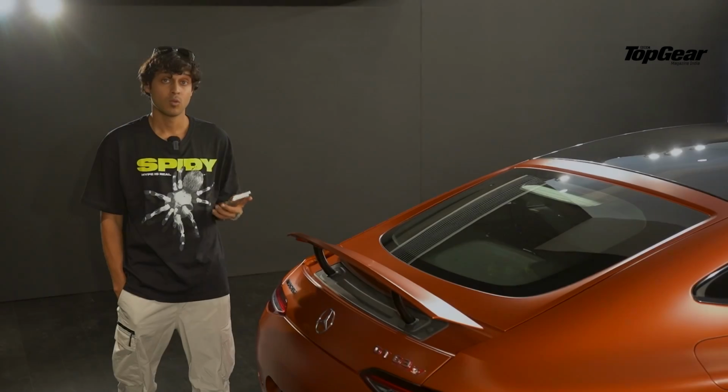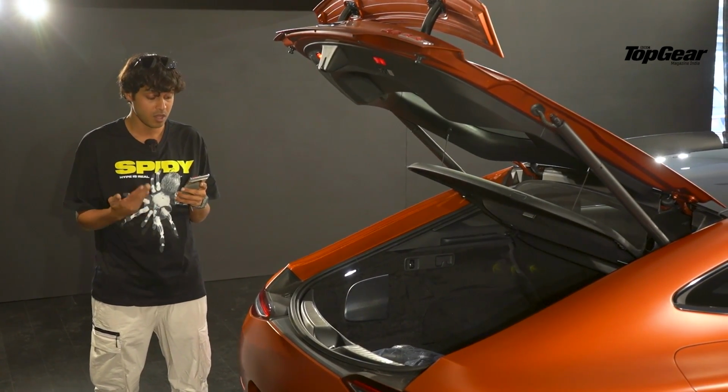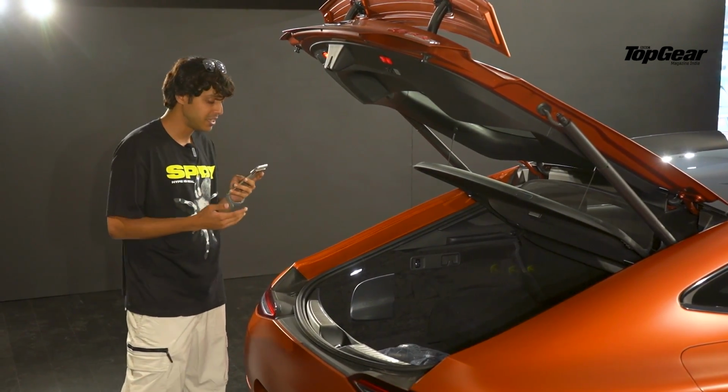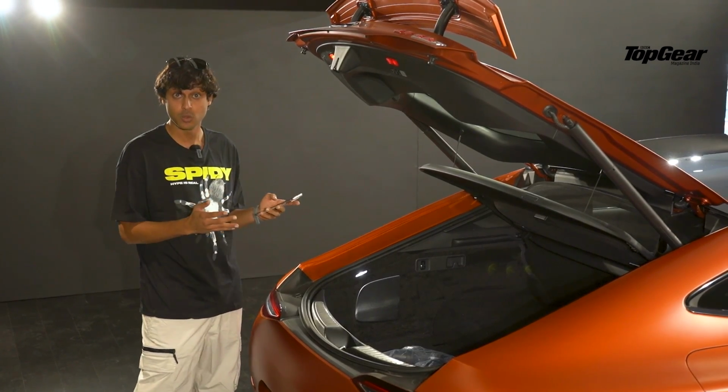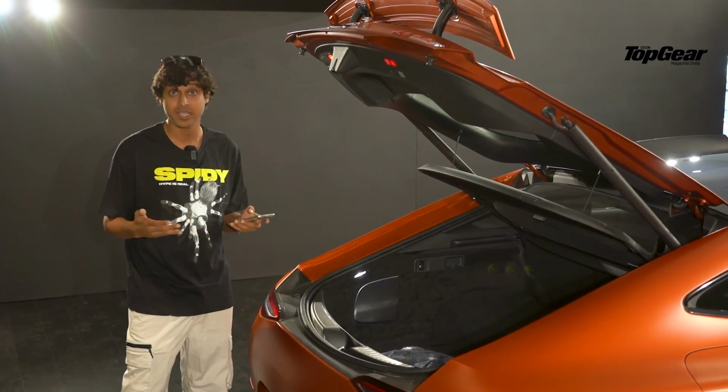So now the rear is where all the magic happens, and it's a whole list of things. So bear with me. At the rear, you've got the electric drive unit, or the EDU, which has been developed with Mercedes' Formula One team.